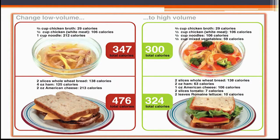Then I'm showing you a couple of plates here. The ones on the left, those are the high calories, and that's because you are having the chicken with the noodles as opposed to having all of the veggies that you see on the right side. Then on the left side, you see a sandwich that has 2 slices of ham and American cheese, and on the right side, you took 1 slice of each, but then instead you put some veggies. You put some tomato and you put some lettuce. So you have less calories, but you have more volume, which is good.